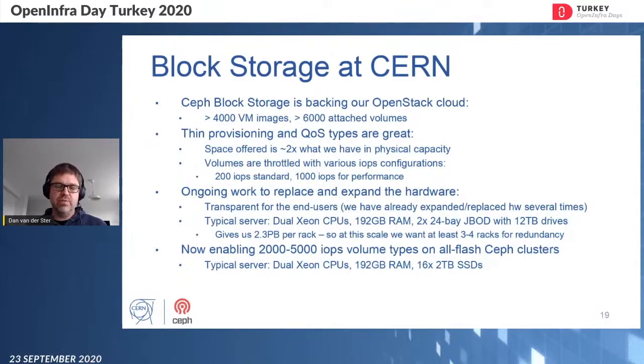We have ongoing work to replace and expand this hardware, which is transparent for the end users. We've already expanded and replaced hardware several times by now. And this year, our typical server has dual Xeon CPUs, 192 gigs of RAM, 2 24-bay JBOD arrays with 12 terabyte drives. So in one rack, this gives us 2.3 petabytes of storage. And since we don't want to put a dependency on one single rack, we usually then scale across 3 or 4 racks to make an approximately 10 petabyte cluster for our block storage, per block storage area, let's say.